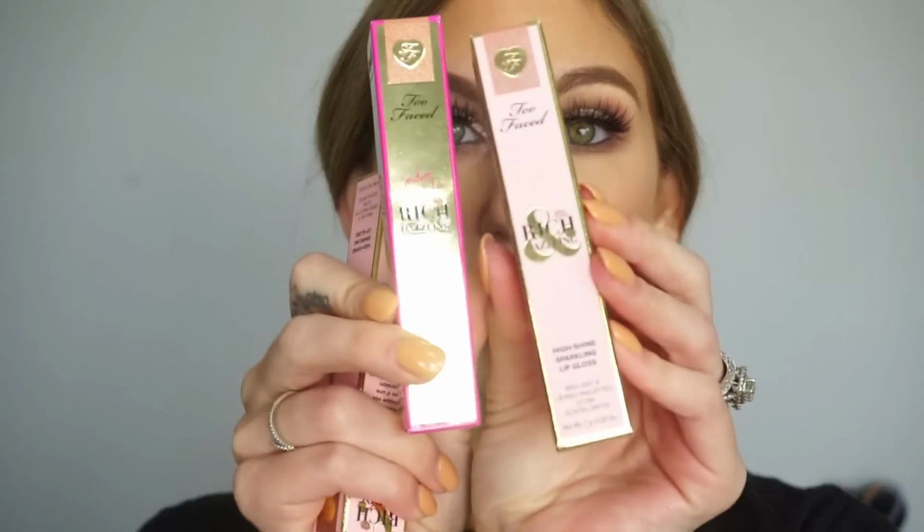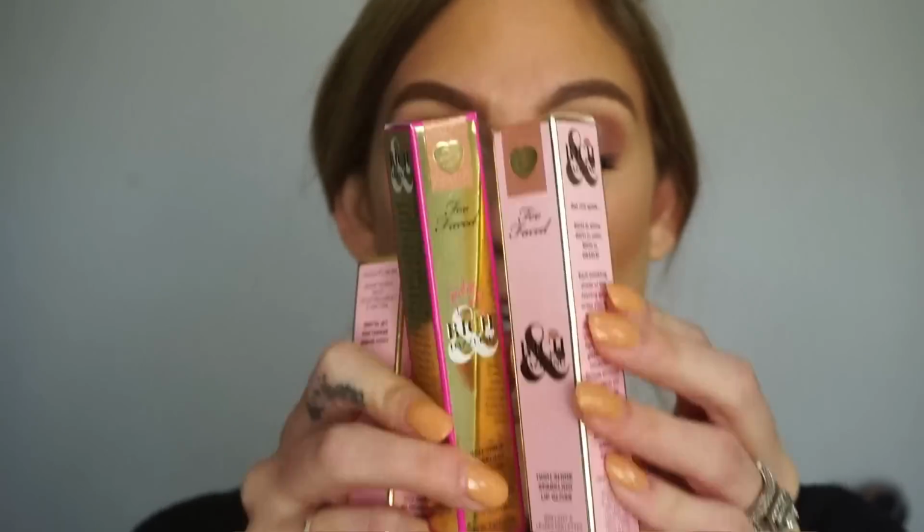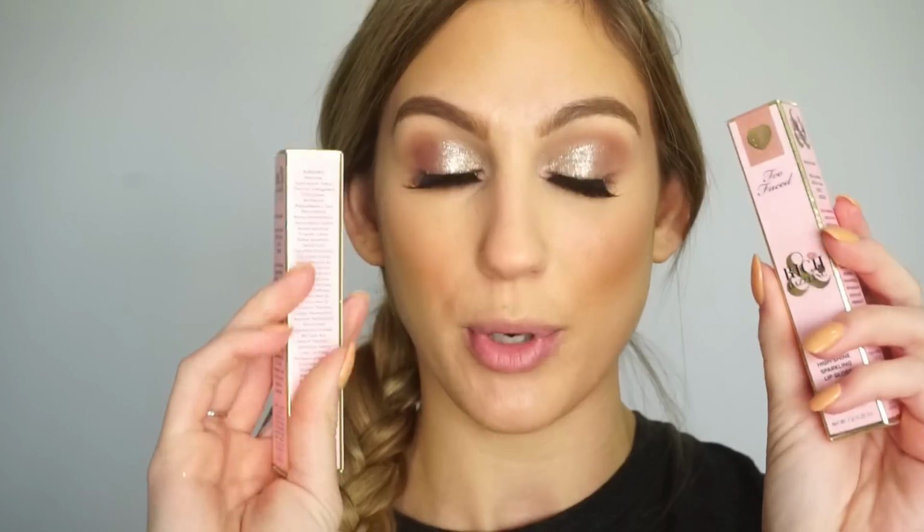This one is a little bit different because this was made in collaboration with Jordyn Woods. So the packaging is a bit different on here, if I can show you. And then I'm also going to swatch Sunset Crush and then Pretty Penny. So I'll go ahead and start off. I think I'm going to start with Sunset Crush first.